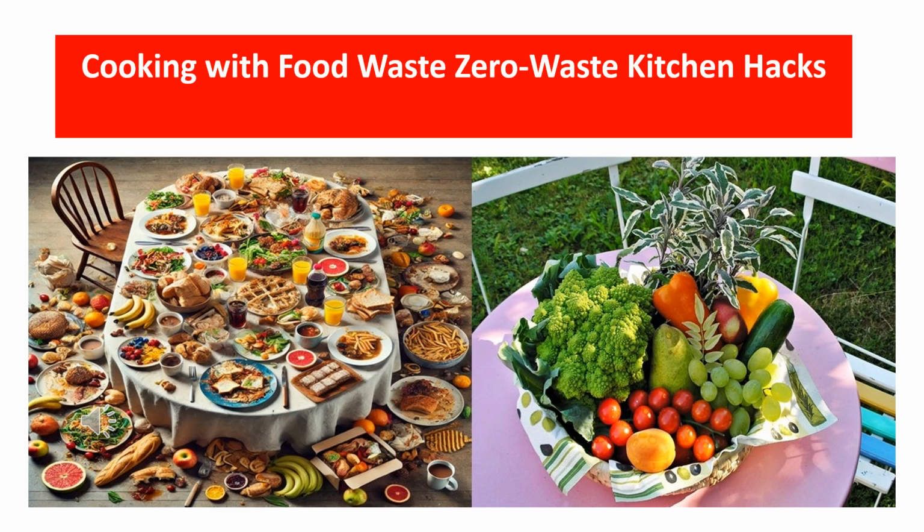Common food waste questions. What is zero-waste cooking? Zero-waste cooking is a sustainable approach to food preparation that minimizes waste by using every part of an ingredient, repurposing scraps, and reducing reliance on packaged foods. How much food waste does the average American generate? The average American wastes about 220 pounds of food per year, which amounts to over $1,800 in lost groceries.